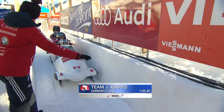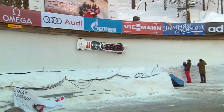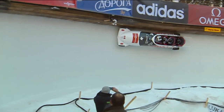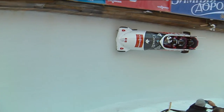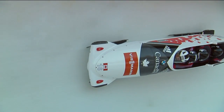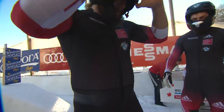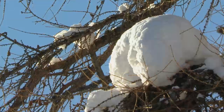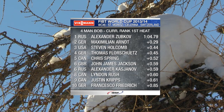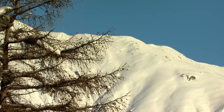You know, the Canadians have 3 sleds in the top 10, and he drew the number 10 start, which might not have been an advantage. And threatens the woodwork. I said whisker. Does he touch it? I think it was a whisker. I said whisker yesterday, and there's plenty of whiskers. Look at the rudder tips there, though. Steering it hard to dive out of here. Let's get out of here, guys, and he did. Comes in 100th behind Lyndon Rush, the most experienced of our Canadian drivers. Alexander Zubkov, the race leader, from Max Arndt and Stephen Holcomb, champions, a go-go at the top of the pile.